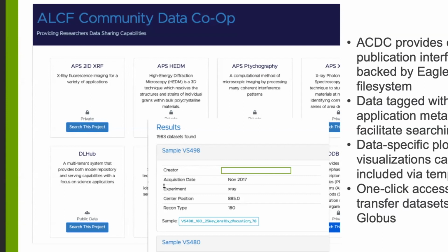I can't get this data via ls, or I can ls and grep and get all this stuff if I know what I'm looking for. If I capture it in an interface like this, it's easy to find. If you wanted to access my data and I've made it public, you could find it and probably make sense of the metadata. And you could choose to download it. You could choose to analyze it. So ACDC is a way for us to make that possible.